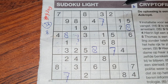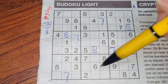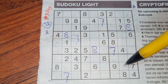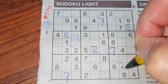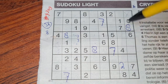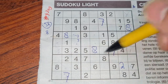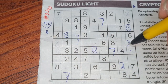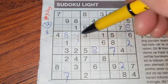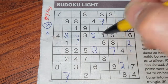How about the 2? 2 in this row, 2 in the last row. So in the row between, the only place left for the 2 should be there. 2 in this column, 2 in the next column. So in the last column, the only places left for the 2 should be here or there. You see that 2? No 2 there, so the 2 should be here. 2 in this row, 2 in the middle row. So in the row above, the only place left for the 2 should be here.